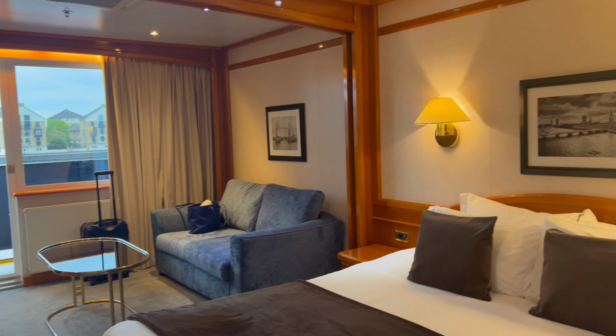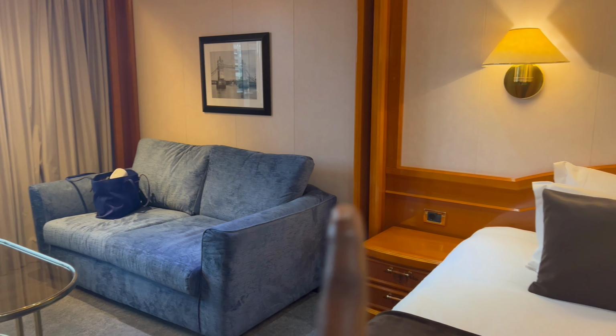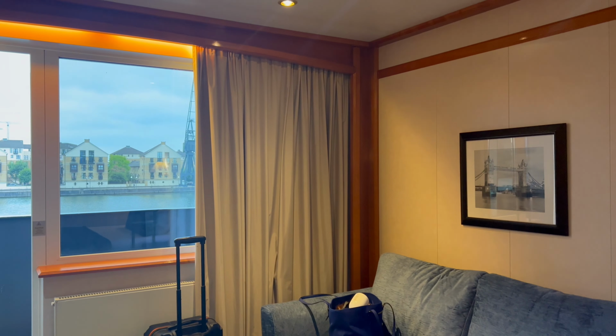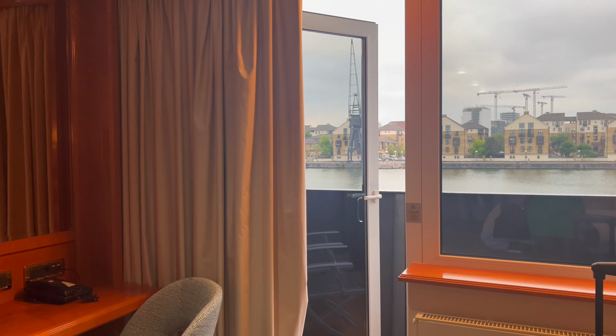So guys, as well as having a double bed in here, we also have a sofa in the corner. So if you didn't want to be on your bed, you can always sit in the corner. And I love this, there's a table in the middle of the room. I believe the yacht has 138 rooms and 5 suites, so I can only imagine how expensive the suites would be.